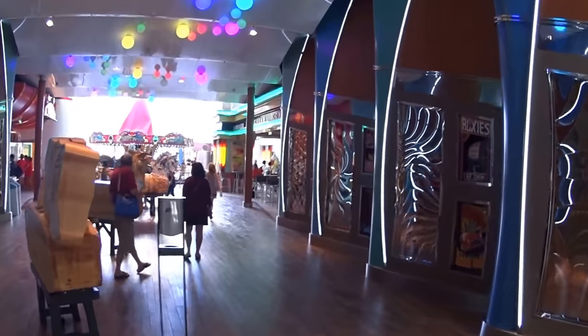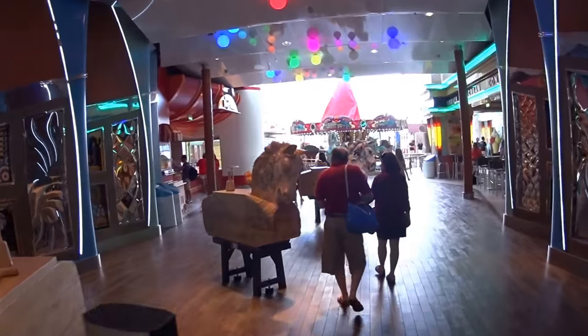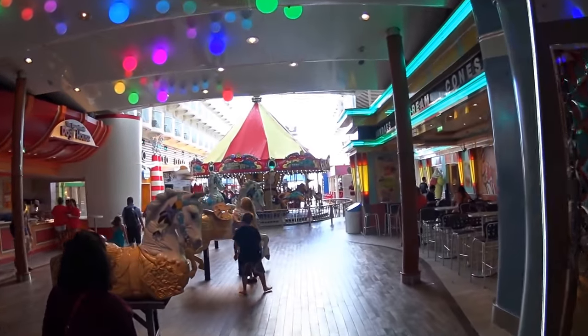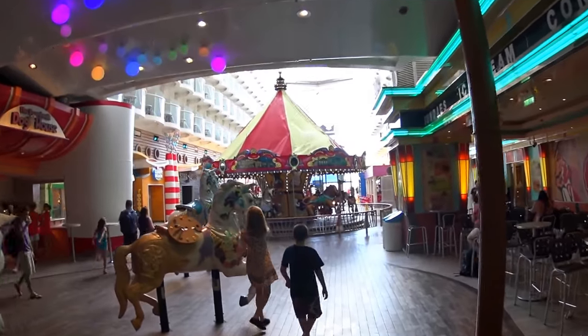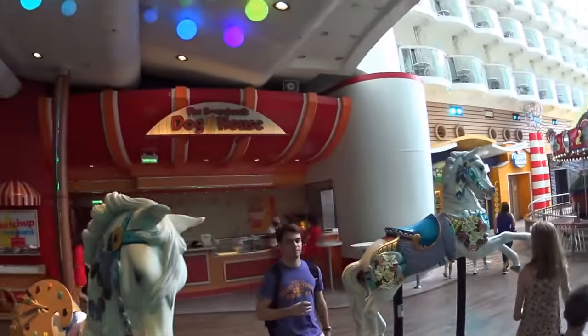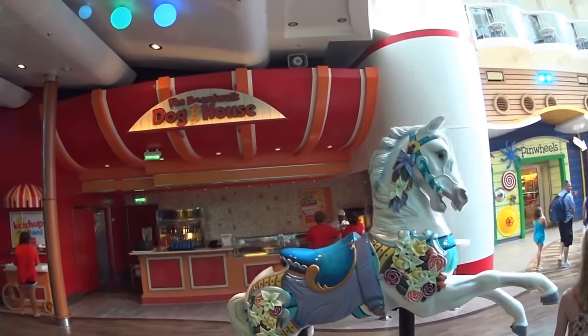Alright, we're on deck 6. We're approaching the boardwalk area. It's a bit windy here on Oasis. See, we have a boardwalk doghouse here.